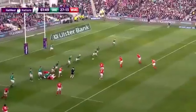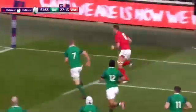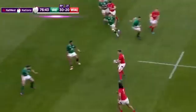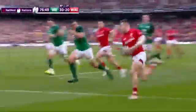Hadley Parks with a long looping pass to Josh Navidi, and on to Aaron Shingler, who ran over in the corner for his 1st ever try for Wales. But Wales showed real grit and determination to continue to bring the fight to the Irish, and on 77 minutes Scott Williams offloaded to Navidi, who in turn passed to Steph Evans, who charged over for a tremendous try.